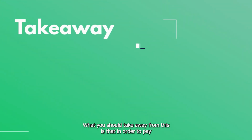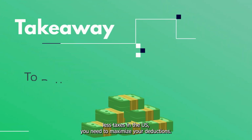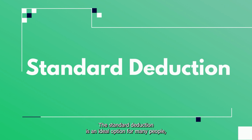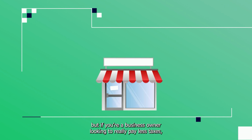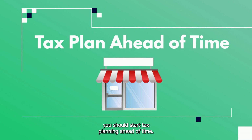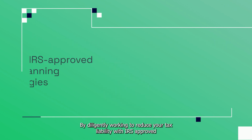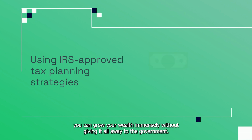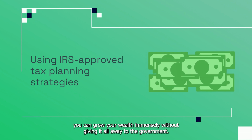What you should take away from this is that in order to pay less taxes in the US, you need to maximize your deductions. The standard deduction is an ideal option for many people, but if you're a business owner looking to really pay less taxes, you should start tax planning ahead of time. By diligently working to reduce your tax liability with IRS-approved tax avoidance strategies, you can grow your wealth immensely without giving it all away to the government.